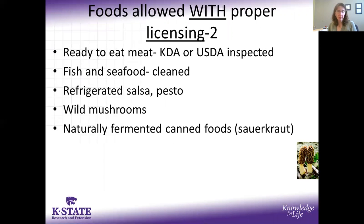Ready to eat meat also requires a license. Cleaned fish and seafood requires a license. Again, if it's not clean, then you don't need a license. If you're selling things like refrigerated salsa, refrigerated pesto, that requires a license. It's a higher risk product. And this is, again, just refrigerated, not canned. I'll talk about canned salsa later.